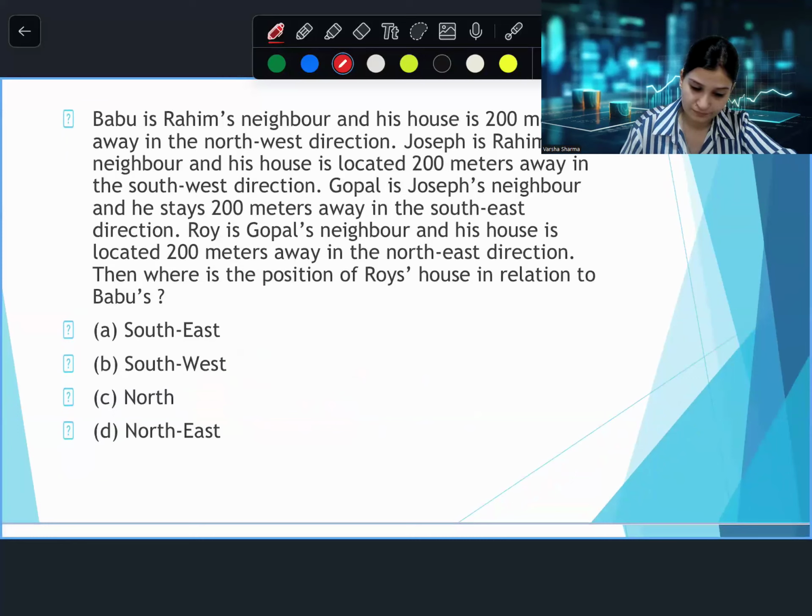Roy is Gopal's neighbor and his house is located 200 meters away in the northeast direction. Parallelly move. 200. Where is the position of Roy's house in relation to Babu's? If I draw the compass here and now find out Roy in comparison to Babu, online it will be southeast. Yes, ma'am. This is east. Any doubts? No, ma'am. Everyone clear? Yes, ma'am.